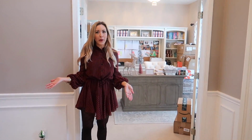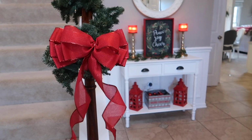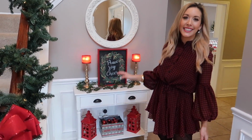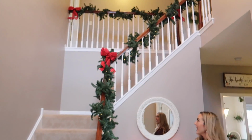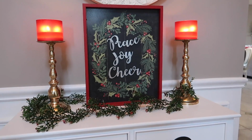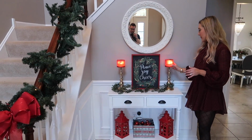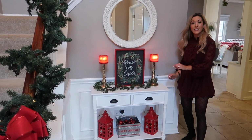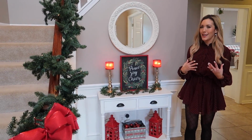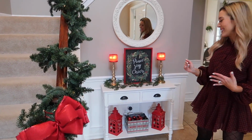Did I really even show the foyer when we started? No, not really. Maybe I should just show you the foyer very quickly. So I have all the garland strung up the stairs in here as well. And on my foyer table, I have a garland, and these are the, what are these? Tis the Season Bath and Body Works candles. So it smells very Christmassy and homey the second you walk in the door.